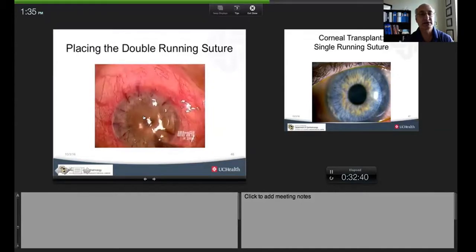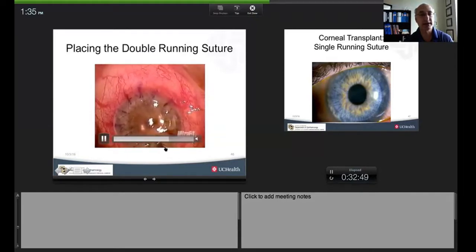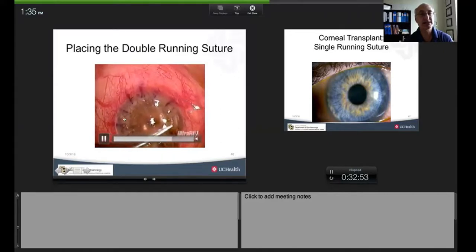Now this, if you notice, is a double running suture, so one suture ran counterclockwise with the knot tied near the 12 o'clock position. The next suture ran clockwise. Counterclockwise first time, clockwise the second time. You notice that nice crisscross pattern? Again, that creates good wound apposition with the idea of trying to avoid anterior and posterior wound gape.